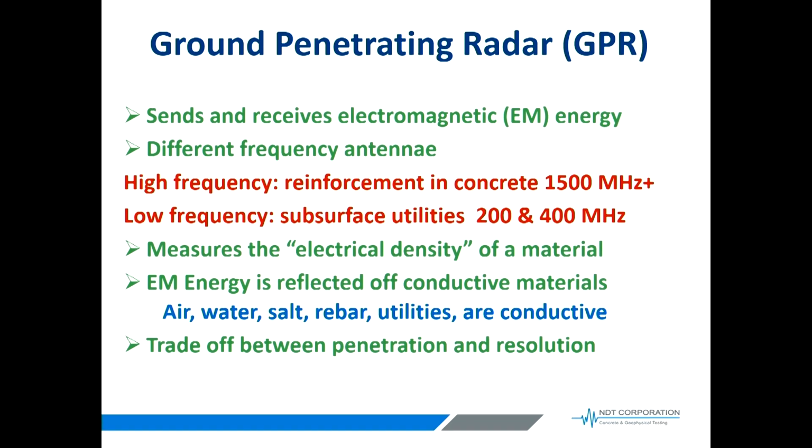We're going to shift gears, ground penetrating radar. It's still reflected energy, but it's electromagnetic energy. The transmitter and the receiver are all in the same shielded unit, but there's different frequency antenna. The high frequency range, we're picking up rebar in concrete. Low frequency range, call before you dig, looking for utilities underground.